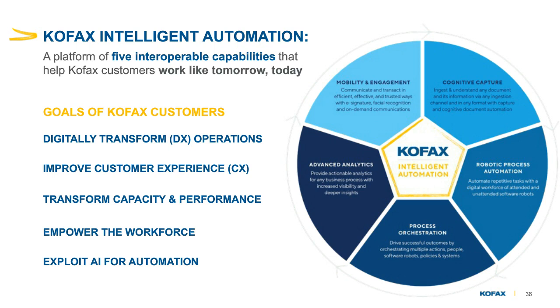Some people come to us with a desire to meet an organizational goal of transforming capacity, do more with less, exploit the RPA trend in digital workers to increase the capacity and performance of the organization. Many people are engaged in future of work initiatives, is sometimes the phrase, where the task is to empower the workforce, both the people and also to deploy some digital workers there. And many folks are coming to exploit AI.